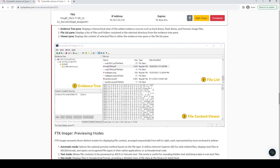We have an image here. Okay. Yeah. FTK Imager provides previewing modes. FTK Imager presents 3 distinct modes for displaying file content, arranged sequentially from left to right, each represented by icons enclosed in yellow. Well, super helpful.